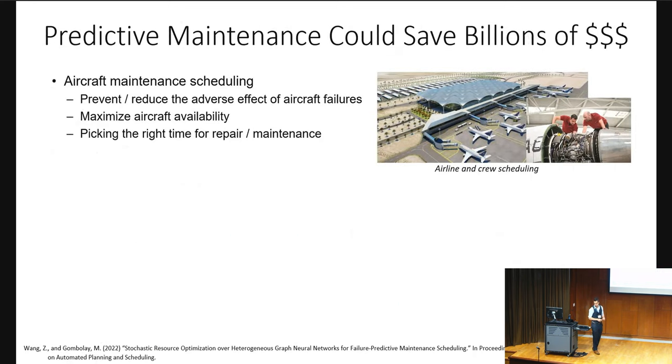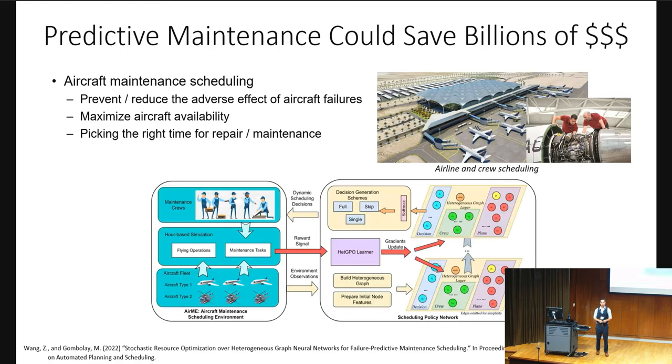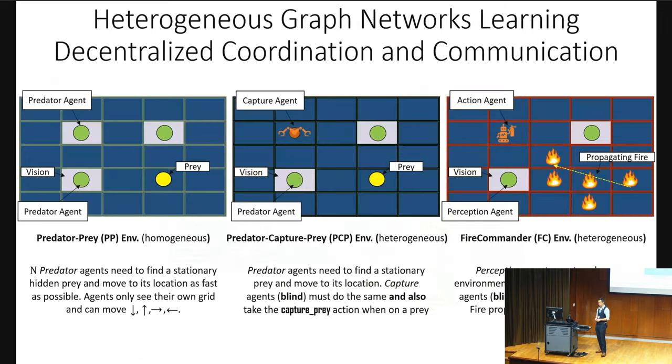We've applied this to predictive maintenance for aerospace manufacturing, showing that we could save potentially billions of dollars with the representations that we're learning to predict and preemptively repair aircraft, working with Lockheed Martin.